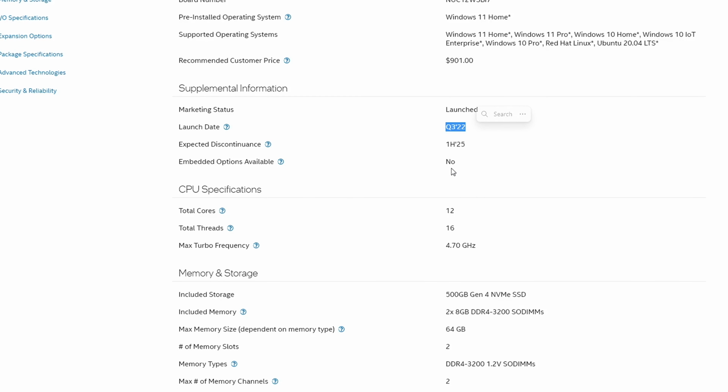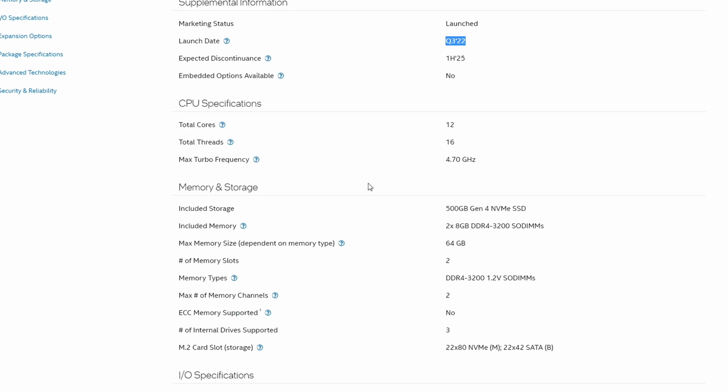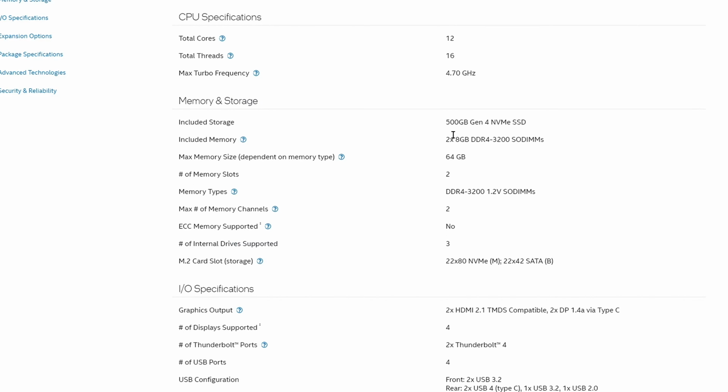And you can see this is more detailed specs. You got 12 cores, 16 threads. You got the max turbo frequency of 4.70 gigahertz. You got internal storage that this thing comes built in with. Mine is gonna be way more, like I have 1 terabyte, and some people get theirs with 4 terabytes. It all depends on your bank, right? If you have money and you think you can afford it, get whatever specs you like.